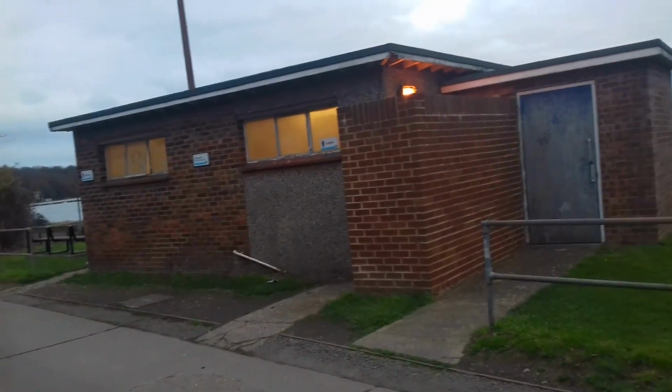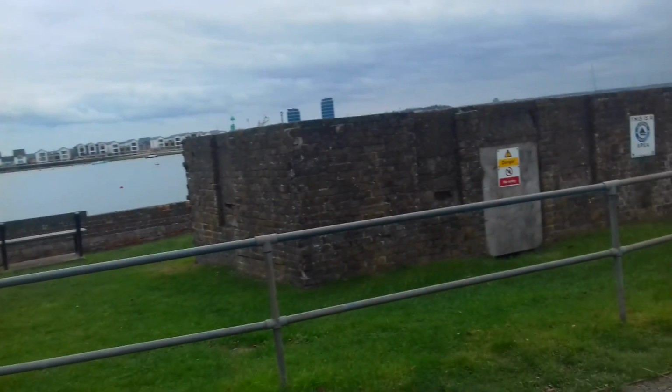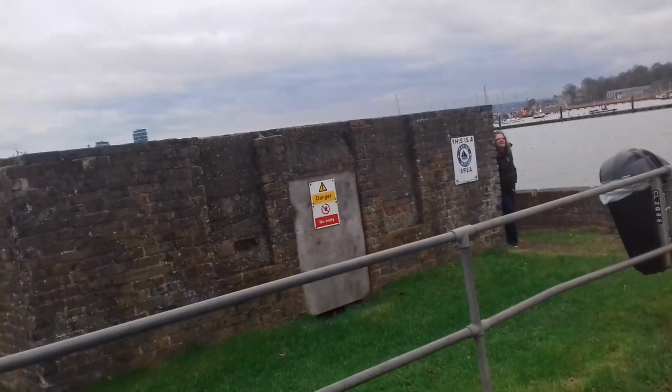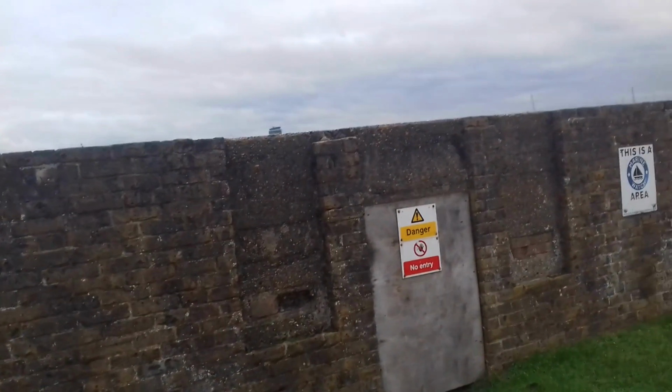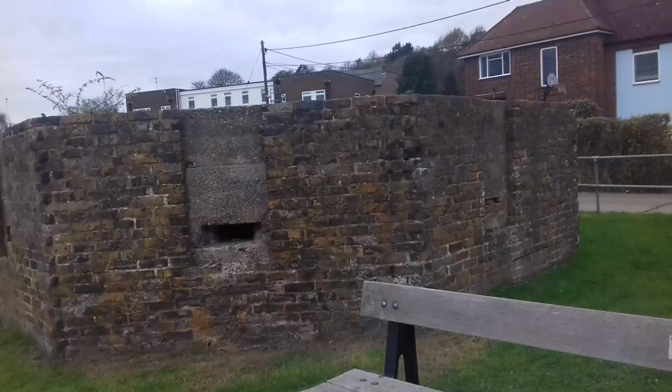Amazing. Right. Oh, there's the toilets there. And then this pillbox, unfortunately, has been sealed up. No entry. This is a marine watch area.